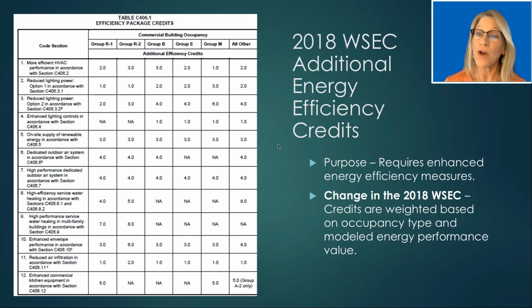They include Group R1 Hotel Motel, Group R2 Multifamily, Group B Business Occupancies, Group E Education and Daycare, Group M Mercantile or Retail, and then there's a catch-all for all other occupancies.